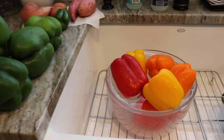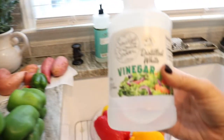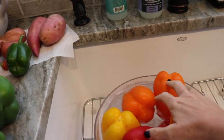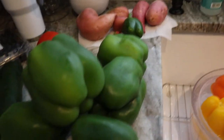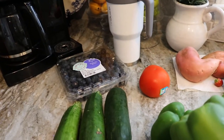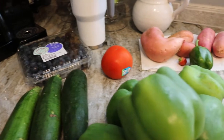All right, so I am washing up my vegetables in the vinegar and water. Again, I just use white distilled vinegar, any kind. This is probably something I picked up at Walmart. So I have these peppers in here. I'm just going to let them soak for a minute or so and then get those rinsed off so that my husband can get to slicing those. And then I have my green peppers ready to go. My zucchini, I'm going to wash those up. The tomato as well. And then I will let the blueberries actually soak for about 10 minutes in the vinegar water. They're just really dirty, and letting them soak cleans them very well.